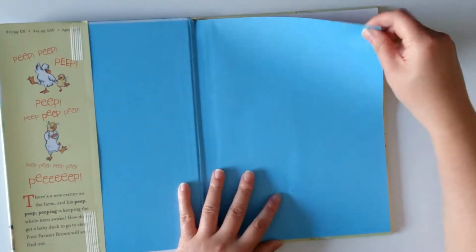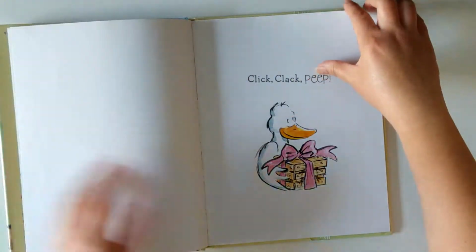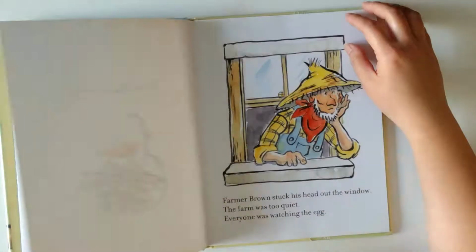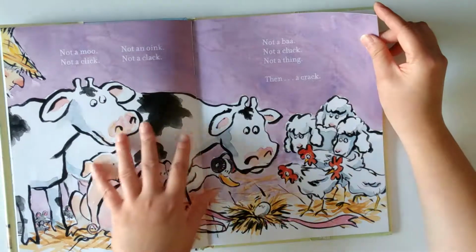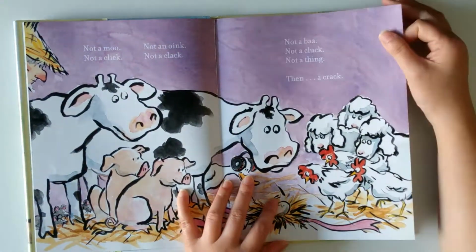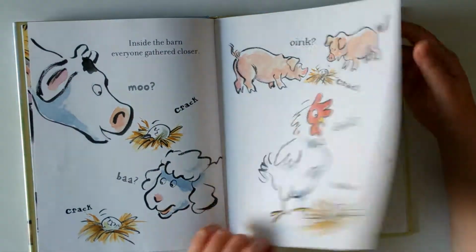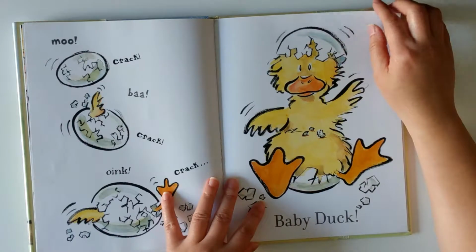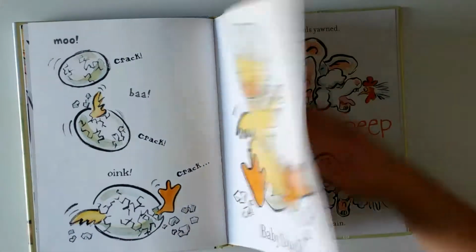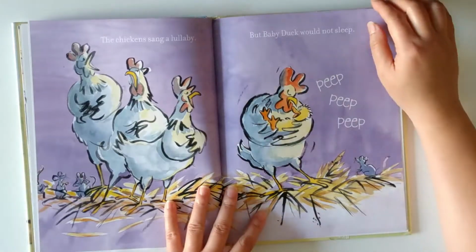Okay, so this one is about how a little duckling is keeping the whole barn animals awake with all of its peeping. So the barn is all quiet and every animal is waiting for this egg to hatch, and then finally out comes this duckling. The duckling peeps all day. When it was nighttime, they tried to get it to sleep, but the duckling kept peeping.